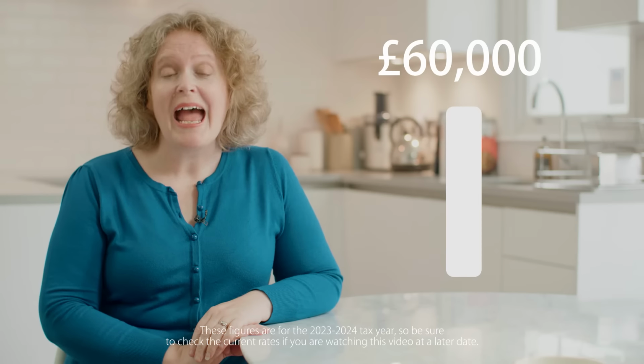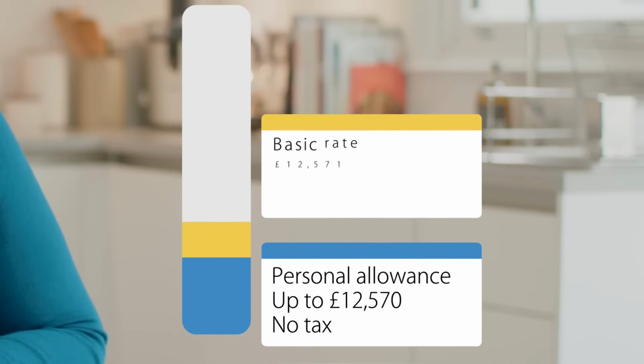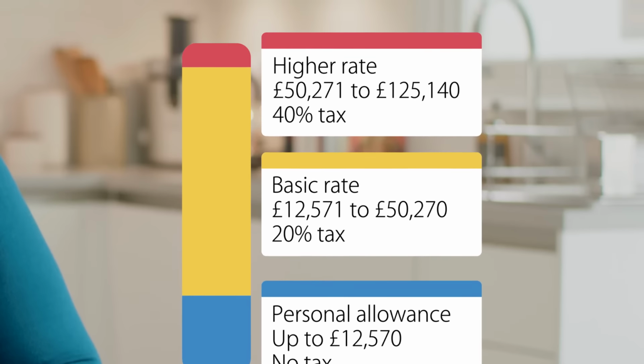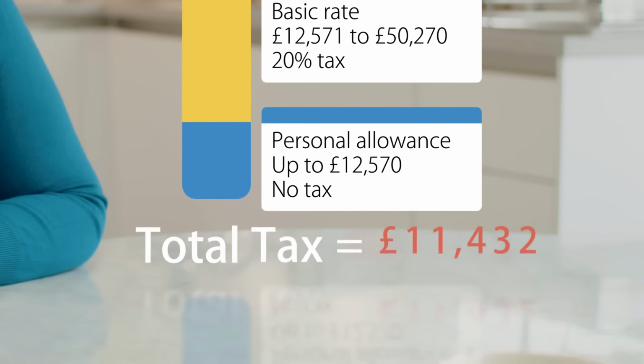Let's look at an example. If you took out £60,000 from your pension as a lump sum on top of your 25% tax-free and you don't earn any other income, then you won't pay any tax on your tax-free personal allowance. You'll pay 20% tax on the next part and 40% tax on the final part. In this example, you'll end up with a big tax bill.